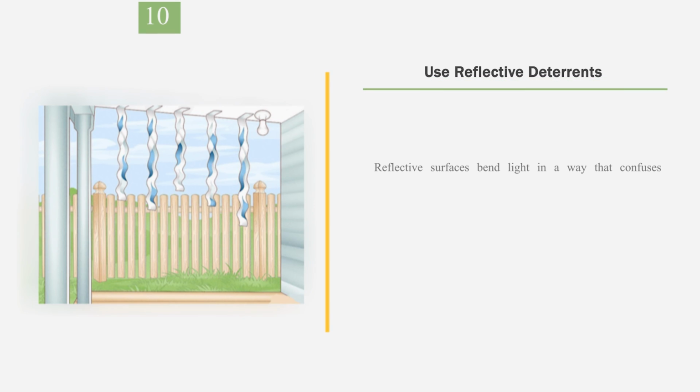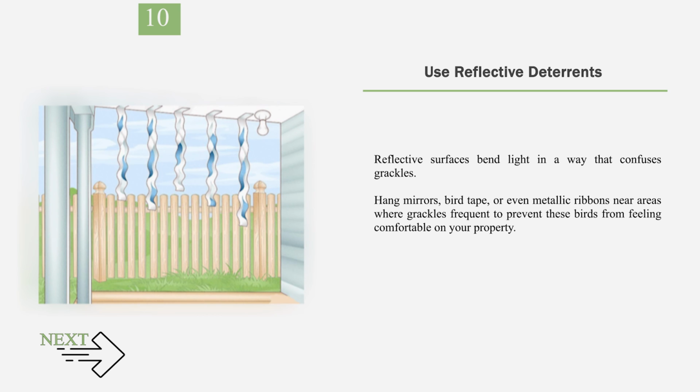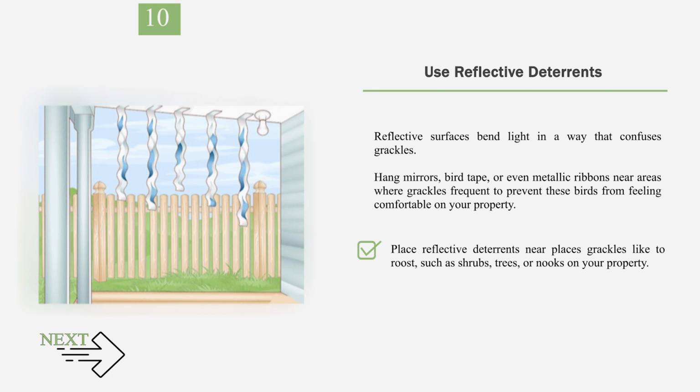Number 10. Use reflective deterrents. Reflective surfaces bend light in a way that confuses grackles. Hang mirrors, bird tape, or even metallic ribbons near areas where grackles frequent to prevent these birds from feeling comfortable on your property. Place reflective deterrents near places grackles like to roost, such as shrubs, trees, or nooks on your property.